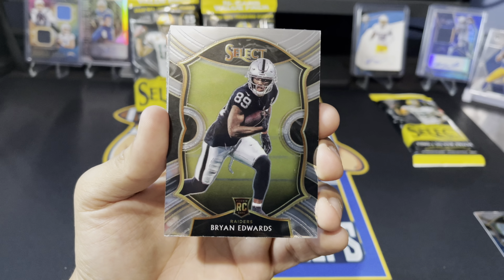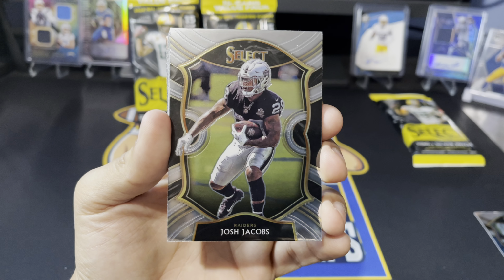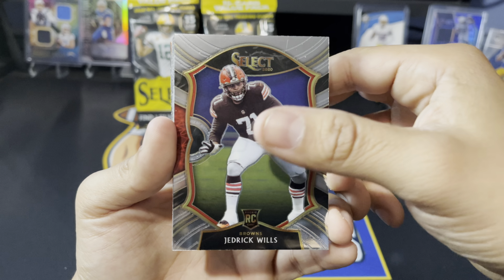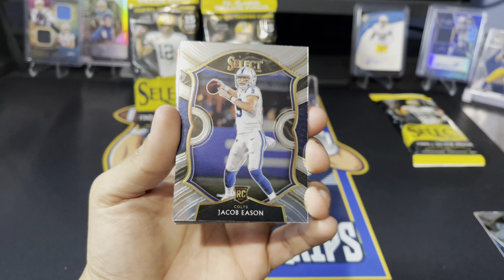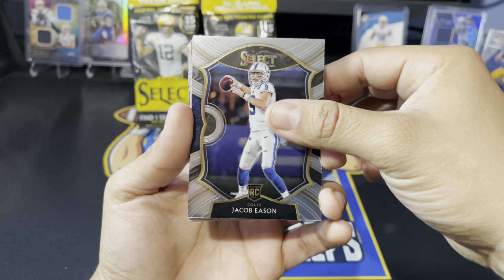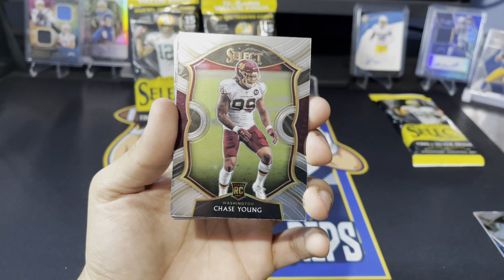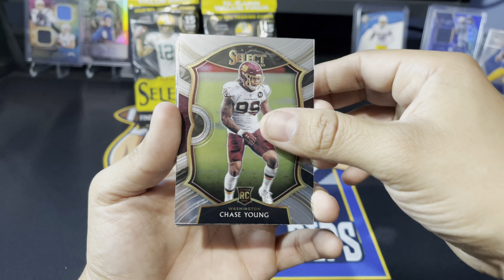We have a rookie Bryan Edwards from the Raiders. We have a Josh Jacobs from the Raiders. We have a rookie Jedrick Wills. A rookie Jacob Eason, quarterback right there. It's a nice hit. We have a Falcons Julio Jones. Ooh, there we go. Defensive Rookie of the Year, Chase Young. That's a nice hit right there, guys.